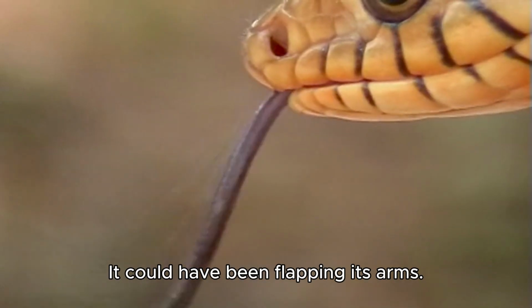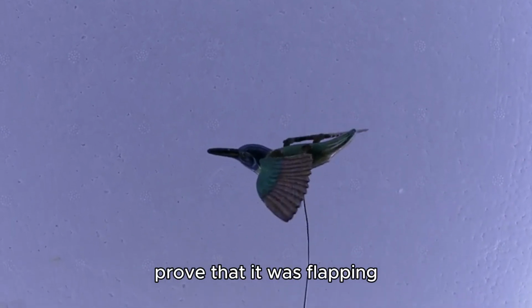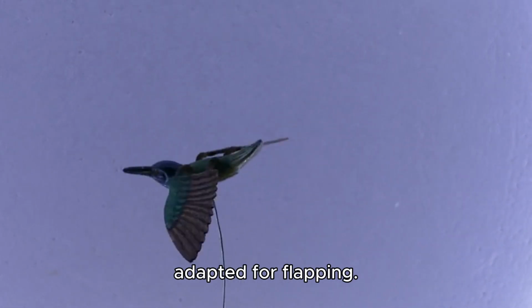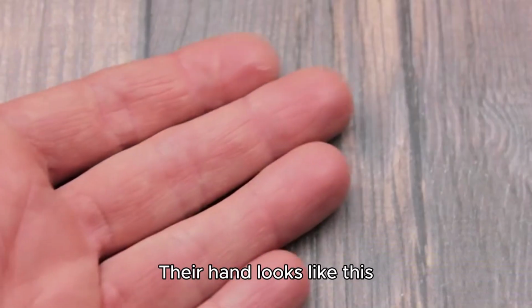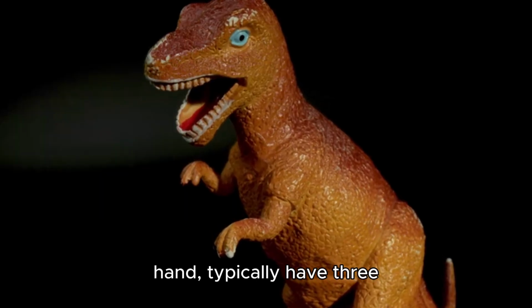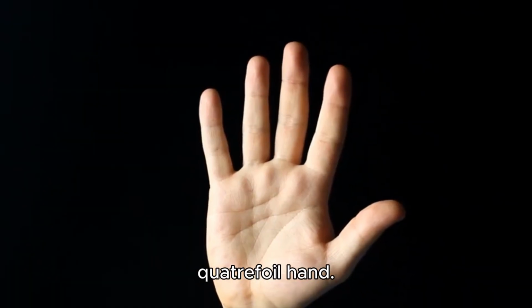It could have been flapping its arms. Now, obviously, it doesn't prove that it was flapping in order to fly, but it sure does look like a hand adapted for flapping. Another thing about birds is that they only have 3 fingers. Their hand looks like this because they've lost 1 finger. Dinosaurs, on the other hand, typically have 3 fingers and then a thumb. So this is called a quatrefoil hand.